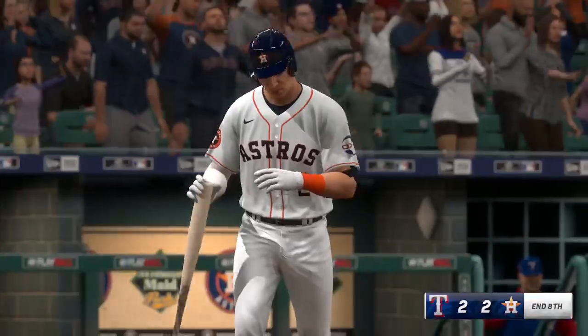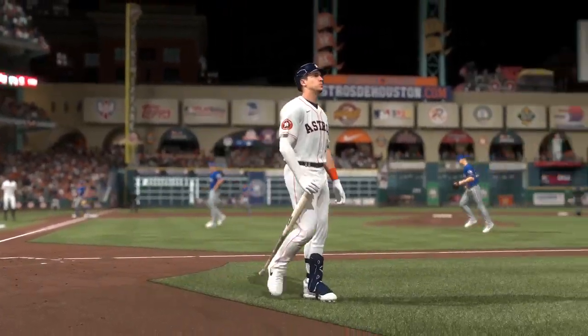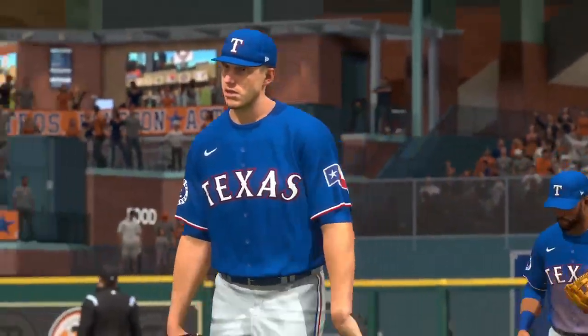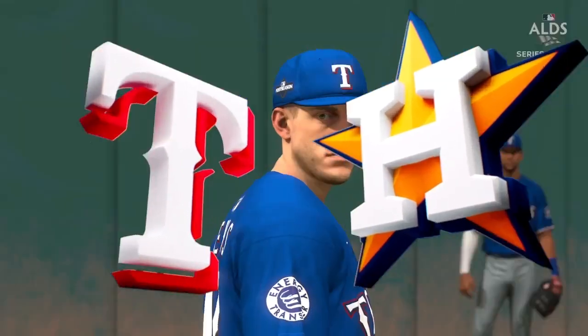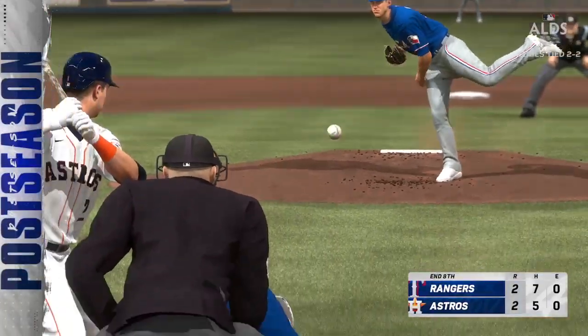And he gets Bregman. He battled for a long time, but it finishes with a strikeout. You can't be mad at yourself after an at-bat like that one. Sometimes he wears his emotion on his sleeve, but that's okay as long as he's getting results. And right there, thrilled with the punch out to get out of a jam.